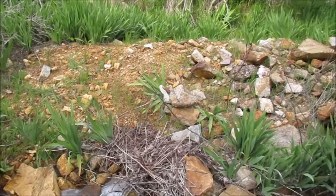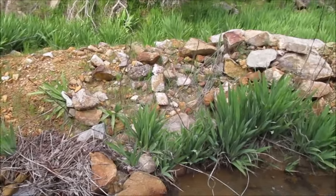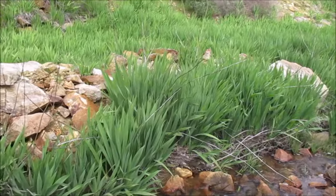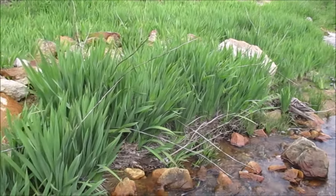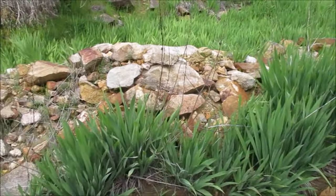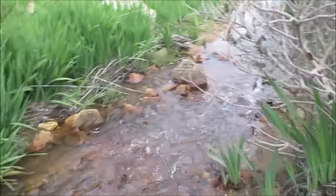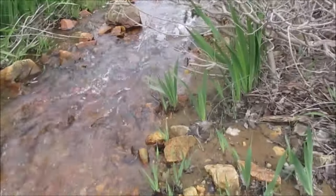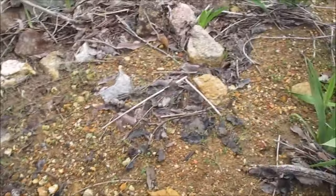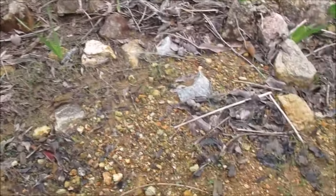Okay, if you look on the other side of the creek, there's the water here. On the other side of the creek there is a big rock pile, a big heap of rocks. They've been stacked up there. Behind those reeds there's more rocks. It's just a big stack of rocks. That's on that side of the creek. And then on this side of the creek, I suppose you could call this the inside bend, and there's a lot of fines here. There's a few rocks in amongst it, but there's a lot of fine material.